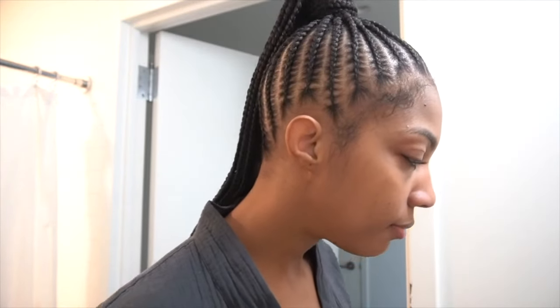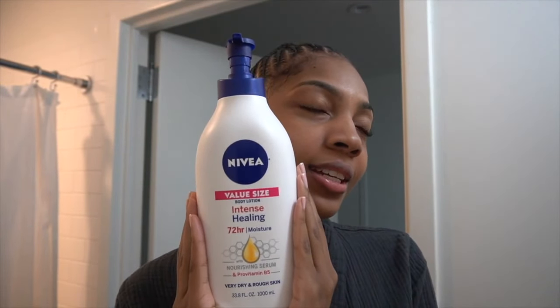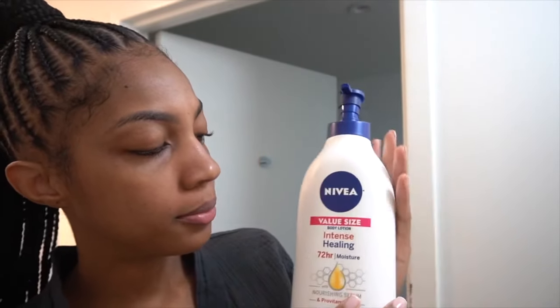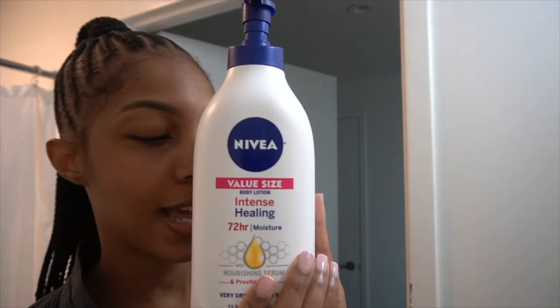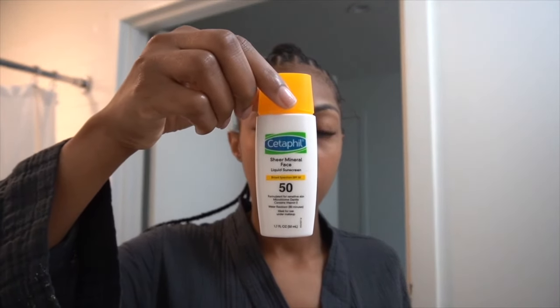But yeah. Then I got my basics as far as body lotion. Nivea is my go-to. I try to get anything rich in moisture. There's that. I had two Target bags, I guess. Yeah. This is the facial sunscreen.